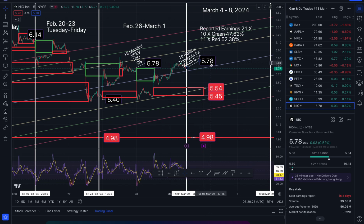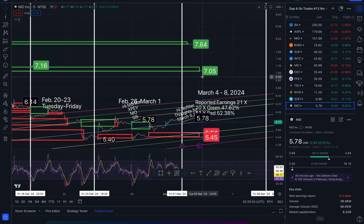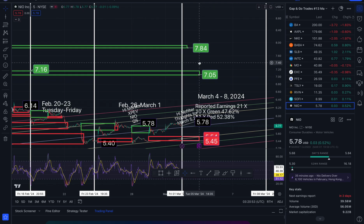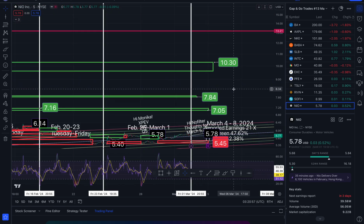We ended the week at $5.78. To the north side takes us to resistance and a potential take profit area at $5.99. 6.11 and another level of resistance, 6.24. The gap that I am tracking to the north side takes us to 7.05, closes out at roughly 7.16 right there. I've been tracking this one for quite some time. Another one takes us up to 7.84, and then another one at 10.30.